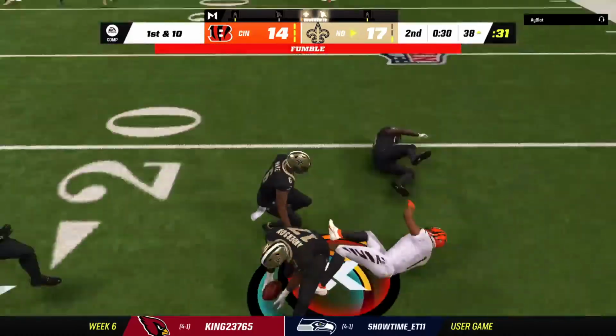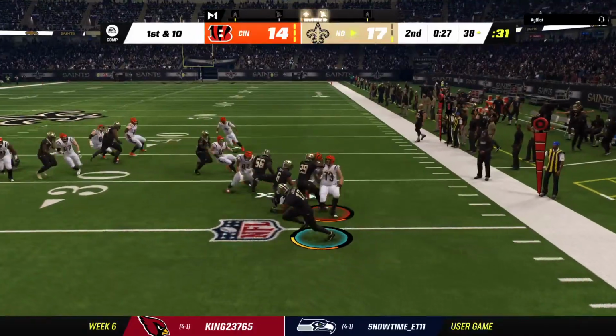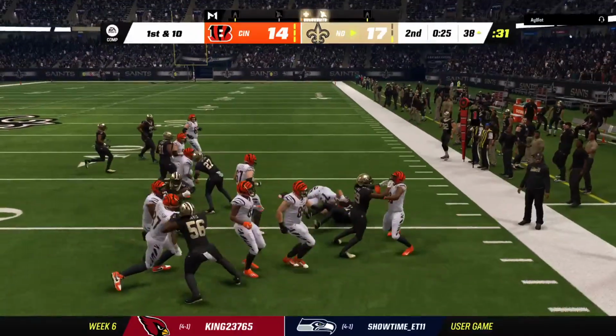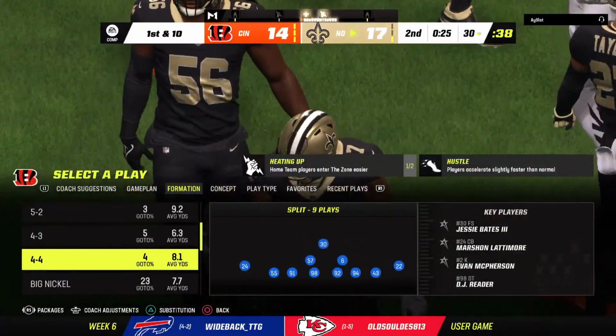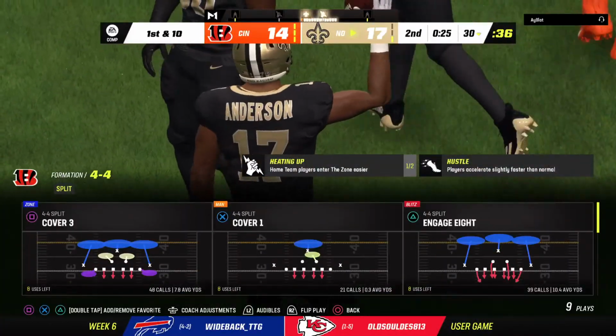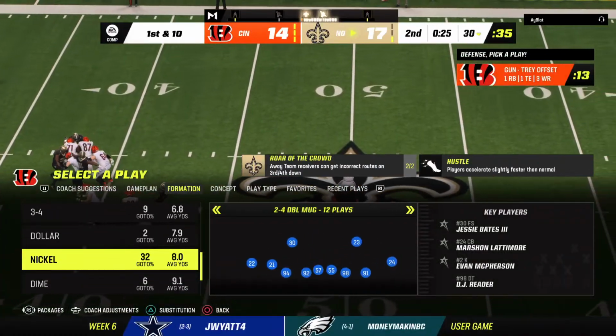Now a loose football. The ball comes out, and this is picked up by the Saints. And he will return this one to the 30-yard line. And they had just picked it off to get the football. They fumble it right back. Kind of looked over to both sidelines. A lot of scrambling to find the helmets.